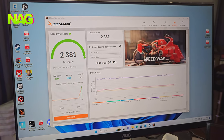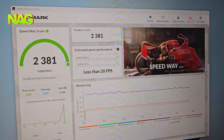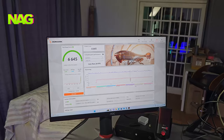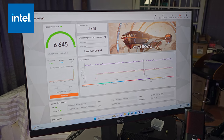3D Mark Speedway delivered a score of 2,381 compared to 2,357 on the 11th gen rig we first benchmarked this card on. You can check out episode 10 for more details. Port Royal delivered a score of 6,645 compared to 6,607 on the 11th gen rig.